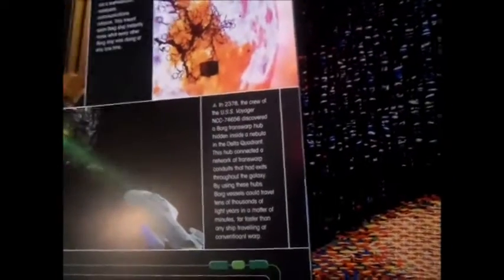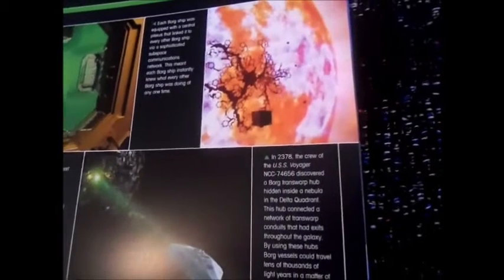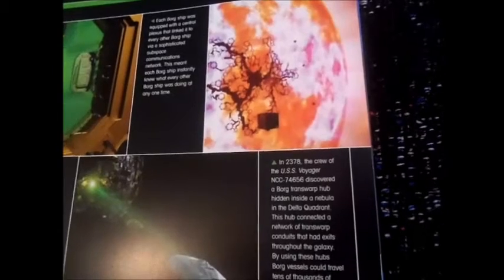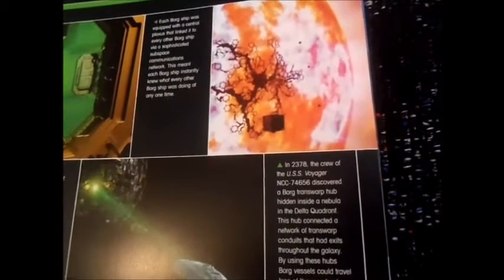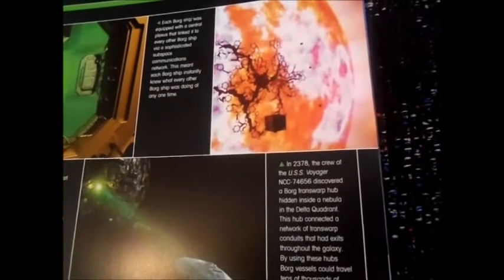In 2378, the crew of Voyager discovered a Borg transwarp hub inside a nebula in the Delta Quadrant. This hub actually connects to a network of transwarp conduits that exist throughout the whole galaxy. Using these hubs, Borg vessels could travel tens of thousands of light years in a matter of minutes, faster than any ship traveling at conventional warp.